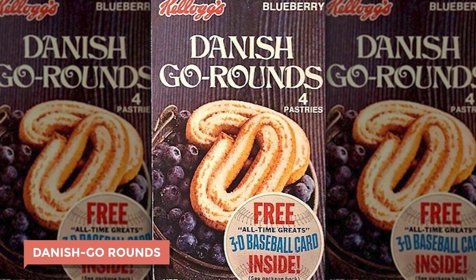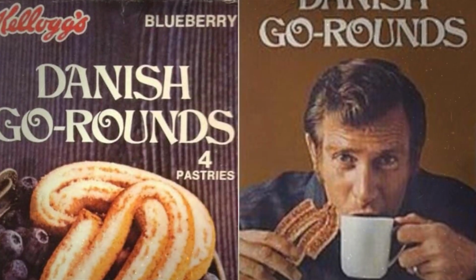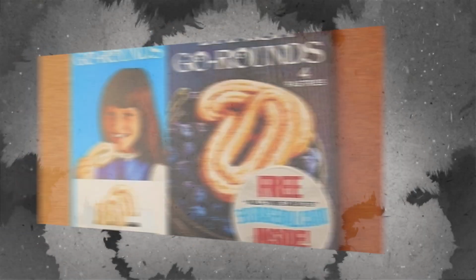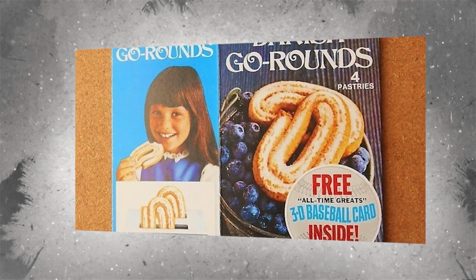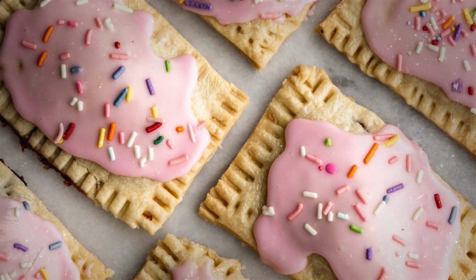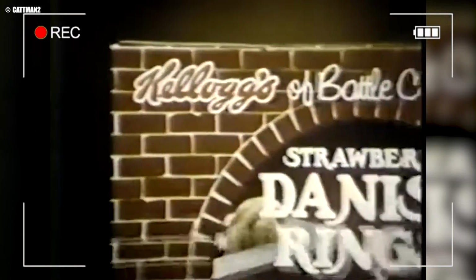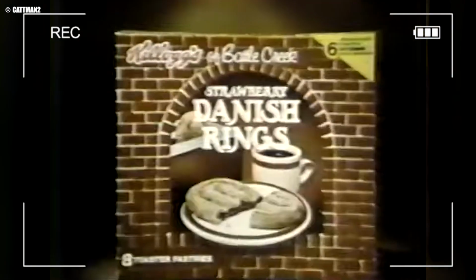Danish Go-Rounds. Okay, for this one, we need to take you back to 1968, to a time before breakfast was simply grabbing a Pop-Tart and running out the door. This was when Kellogg's Danish Go-Rounds came into the picture and brought a little elegance to the morning meal. Unlike the traditional rectangular experience with other toaster pastries, this was spiral-shaped, like a flaky Danish soft pastry, and filled with fruit.